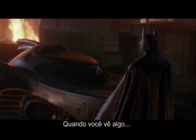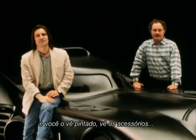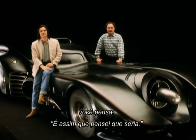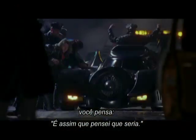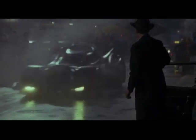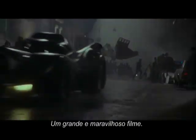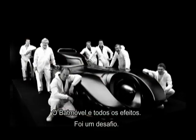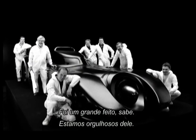When you see something that you've been living with for about 4 months, and you see it sprayed up, you see all the gadgets in it, you sort of went, well, this is definitely everything I thought it would be. Big movie, and wonderful. I mean, Batmobile, all the effects we had to do. I mean, it's a challenge. So it's quite a feat, you know, we're quite proud of that.